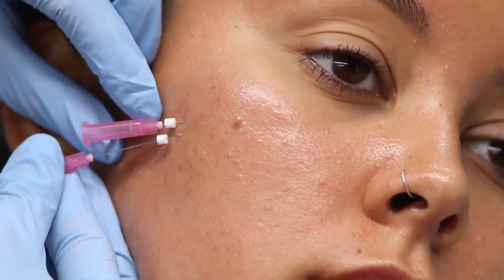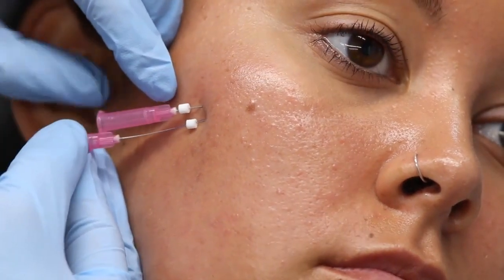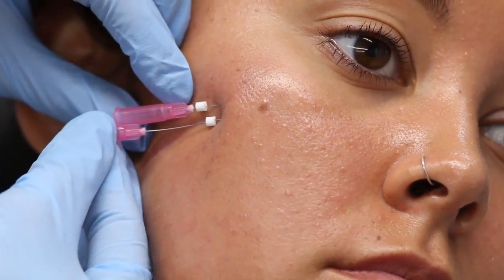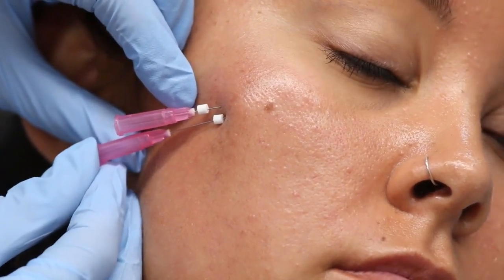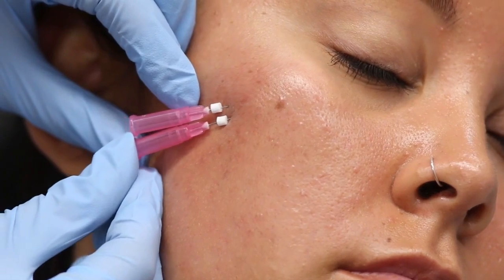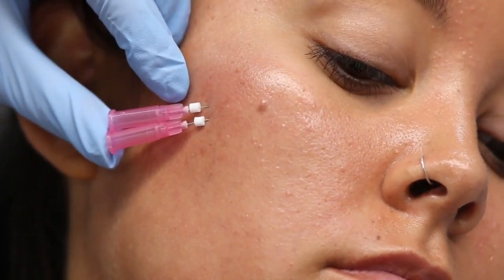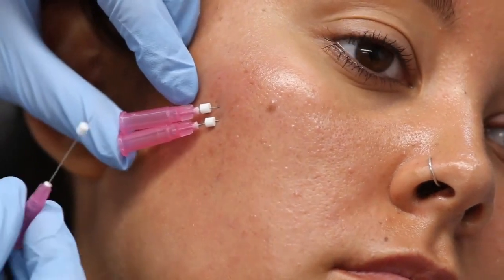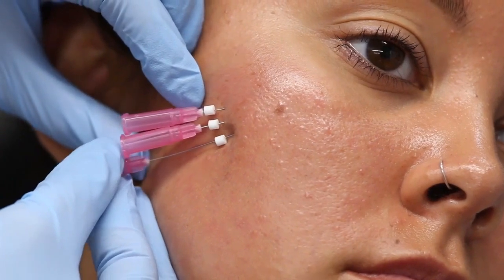What is crucial in placing these threads is all about the proper depth, and that depth is really the subdermal space between the dermis and the subcutaneous tissue underneath it, and that's really the place that has the least amount of vasculation, the least amount of neurostructure, which makes this fairly comfortable for the patient. Again, there might be a couple of pinches here and there since we are using these threads here.